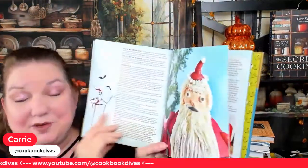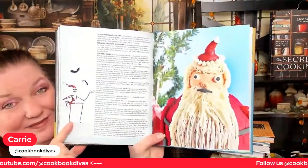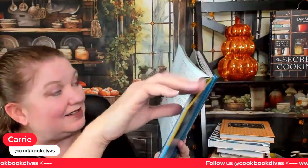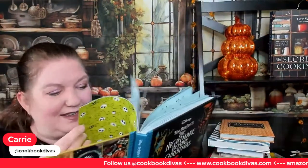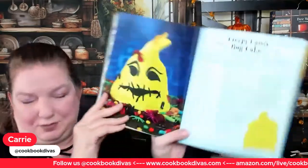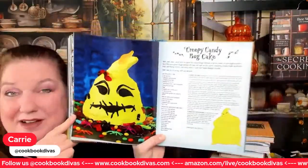Okay. And you could make a Sandy Claus cake. All the instructions are here, and there's a lot of them. And that's all I should probably show you because I don't want to wreck the entire book. But okay, one more. Creepy Candy Bug Cake.